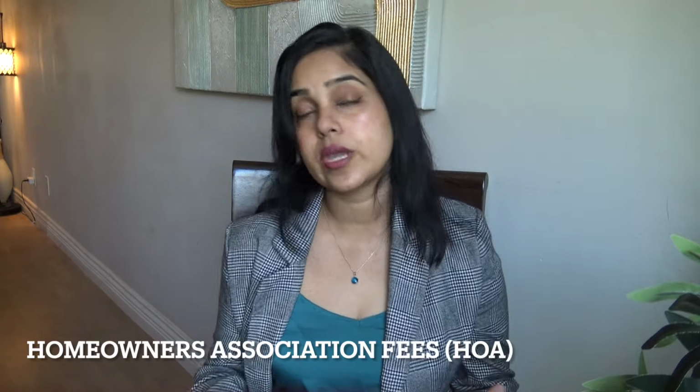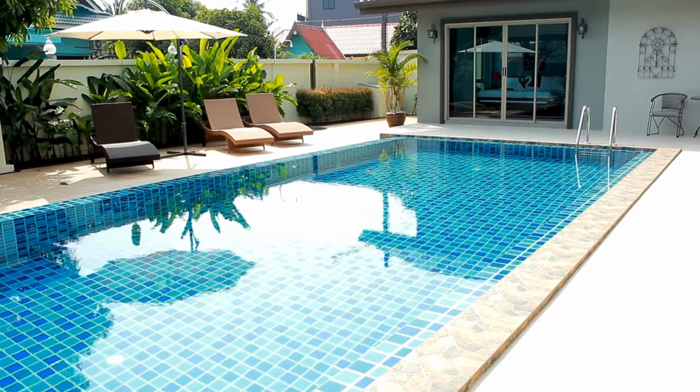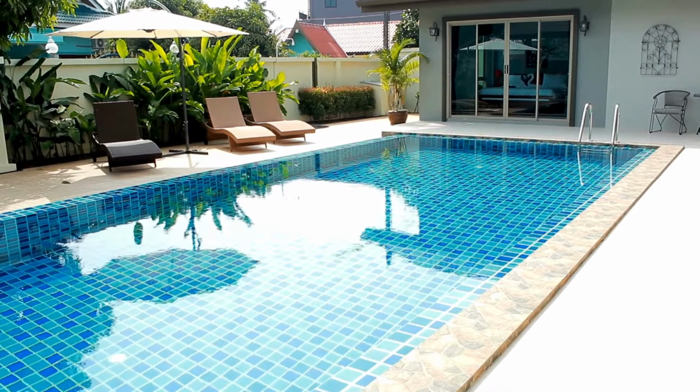And now let's look at another fee that some people might end up paying, and that's called an HOA, or the Homeowners Association fee. This is usually done in gated communities or townhouses to pay for common areas like maybe a yard or swimming pool or some club facilities and stuff. But it usually is not there in the independent single family houses.